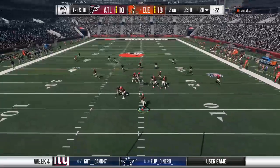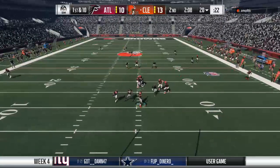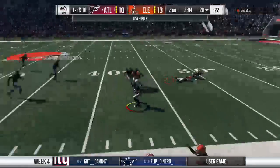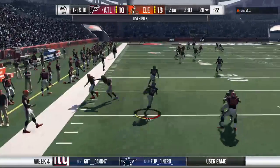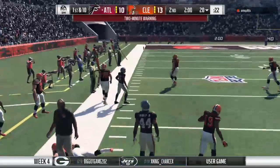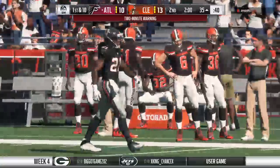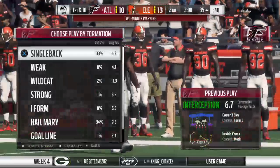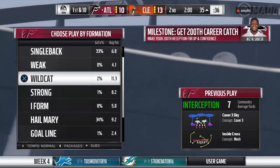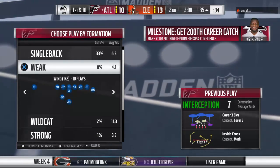Kaiser now to throw on 1st down. Going up top. Oh, a ball batted in the air, and now it's intercepted. Ricardo Allen with a pick. Two minutes remain here in the first half. More from Cleveland after this.